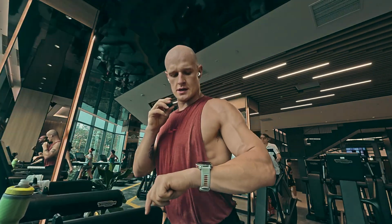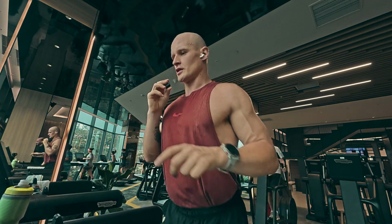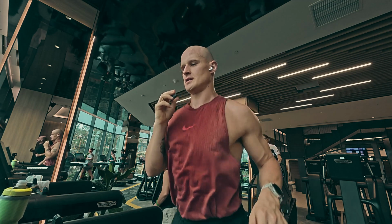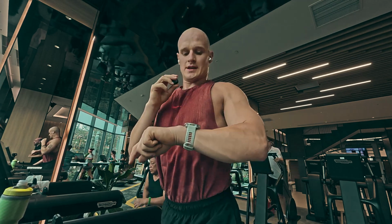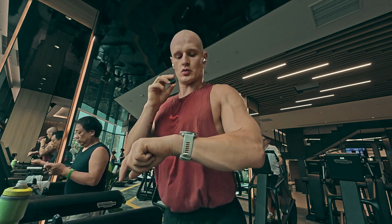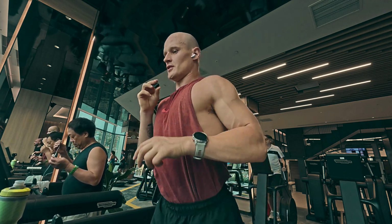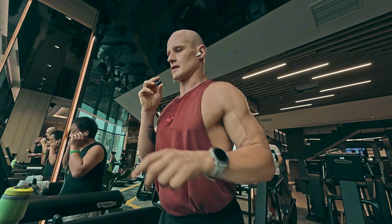Breaking into 10 minutes of the 40-minute run. I'm just short of 2 kilometers, 1.95. My heart rate is hovering between zone 2 and zone 3. I'm at the moment at 147, 148. Still feeling good. 30 minutes to go. Let's get it.